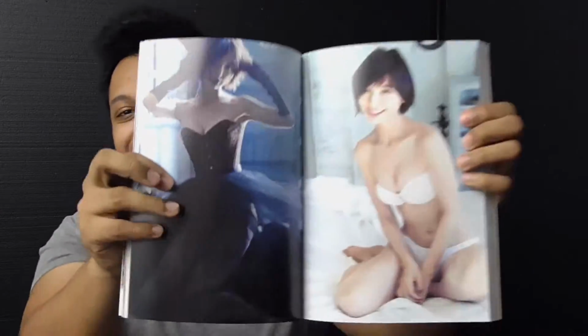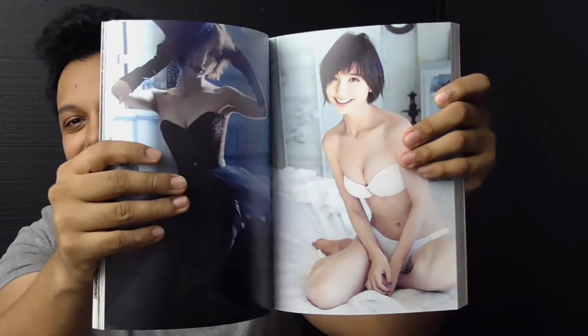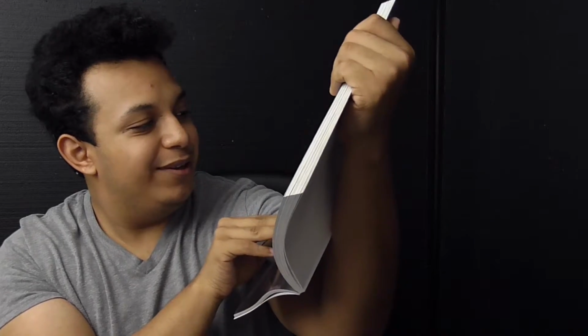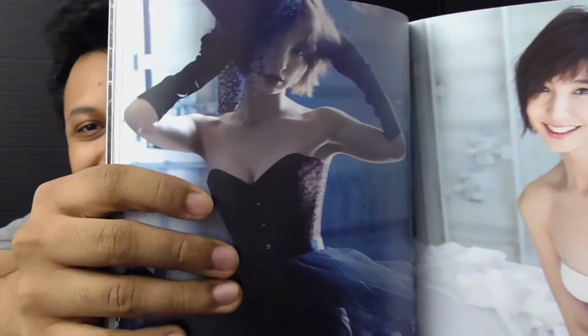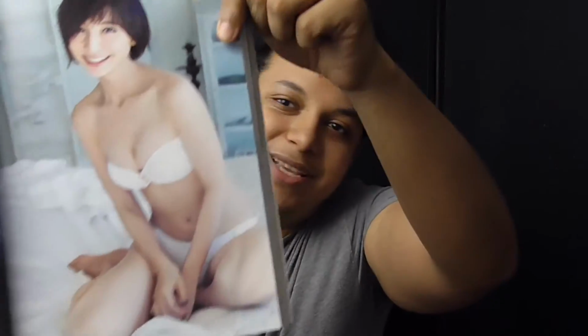These two pages are one of my favorites. Damn, look at that contrast. We got the bright with the dark, the white with the black. Ooh, super good. This one's mostly all kicker light with the fill, with a nice little gothic dress. And we have the very nice white swimsuit with a nice smile.